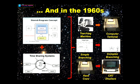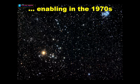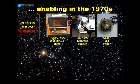Anyway, towards the end of the 60s, we started to see the replacement of these hard copy devices as terminals, and they began to replace them with cathode ray tubes or CRT displays. Then in the 1970s, and late 60s actually, we saw some really interesting things. All of this technology led us to be able to develop customized multimedia computer-assisted instructional terminals.